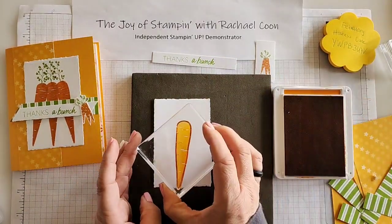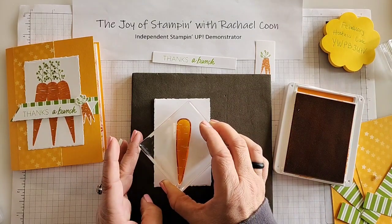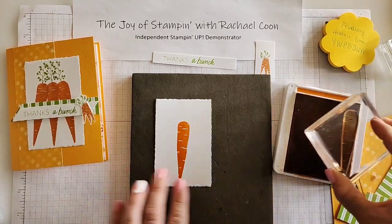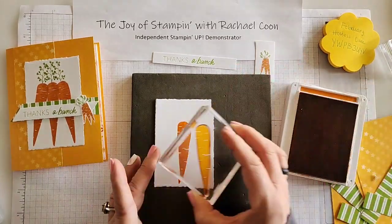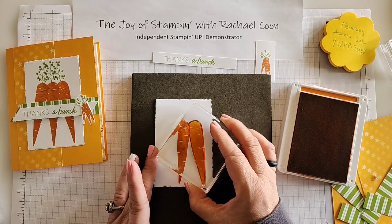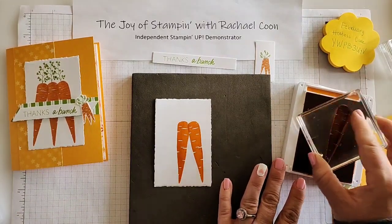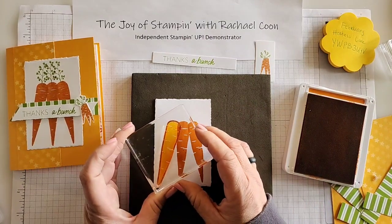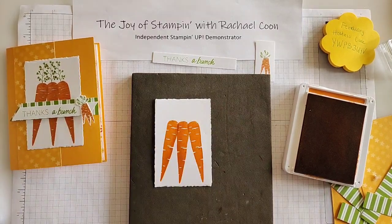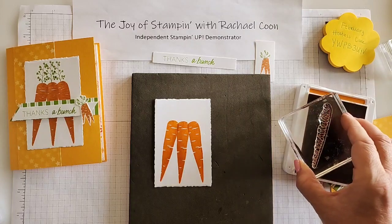And we're going to go about centered, but a little bit to the tilt. Carrots don't hang straight, so we don't want these to be perfectly straight. Press that down, lift up. Looks great. Go ahead and do our next one. We're going to overlap some of our corners just a little bit to where the heads of the carrots meet. Another one going that way. Our last one is bunching over here to the left. Awesome.